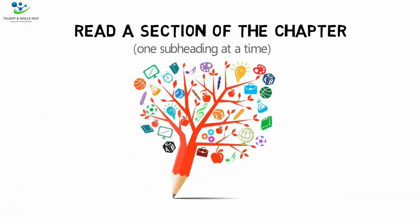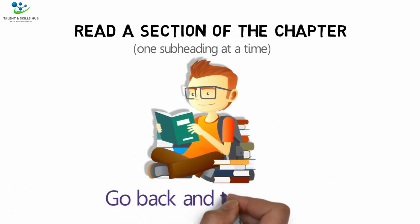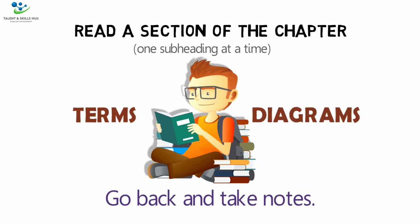Don't be afraid to mark your text. Use different colored highlighters for particularly important parts, but don't defeat the purpose of highlighting by overdoing it, or doing it in a rented book from the library. When you have read the chapter through, go back and take notes. Define terms, draw diagrams, and explain things in your own words. That is the secret of assignment writing.